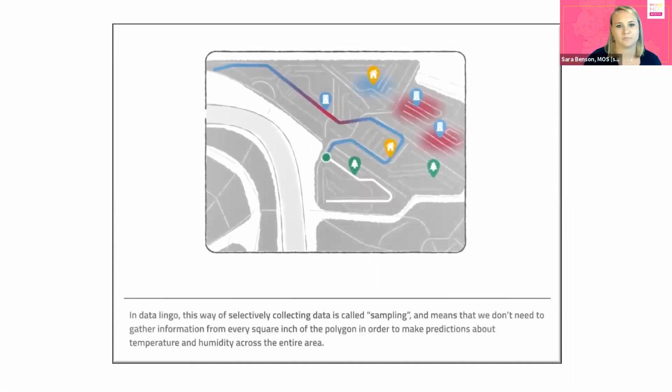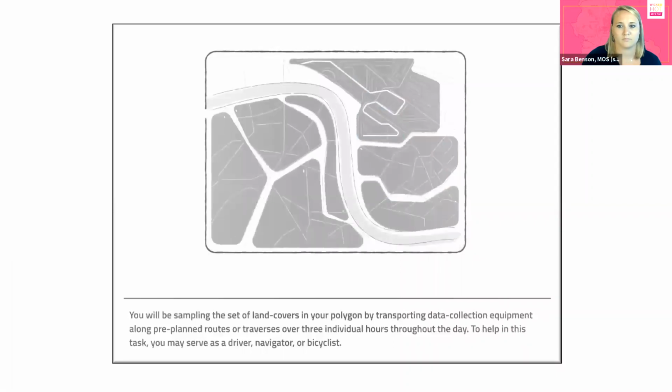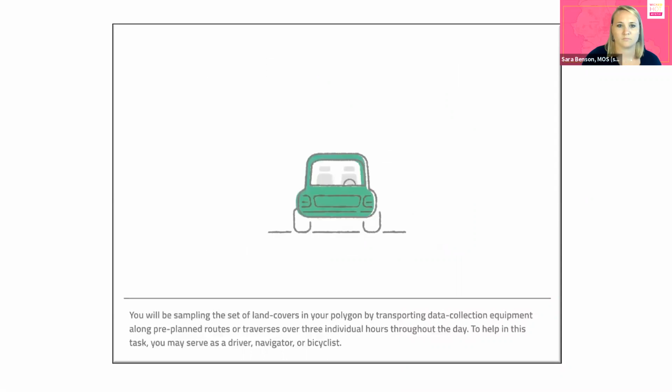In data lingo, this way of selectively collecting data is called sampling, and means that we don't need to gather information from every square inch of the polygon in order to make predictions about temperature and humidity across the entire area. You will be sampling the set of land covers in your polygon by transporting data collection equipment along pre-planned routes or traverses over 3 individual hours throughout the day. To help in this task, you may serve as a driver, navigator, or bicyclist.